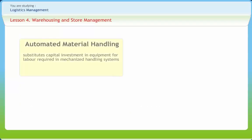The appeal of automation is that it substitutes capital investment in equipment for labor required in mechanized handling systems. In addition to using less direct labor, an automated system operates faster and more accurately. Its shortcomings are the high degree of required capital investment and the complex nature of development and application. To date, most automated systems have been custom designed and constructed for each application.